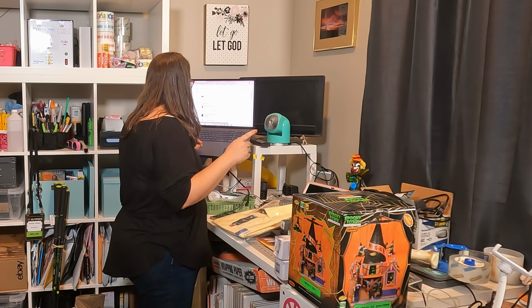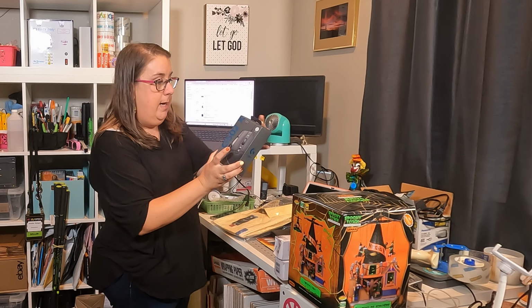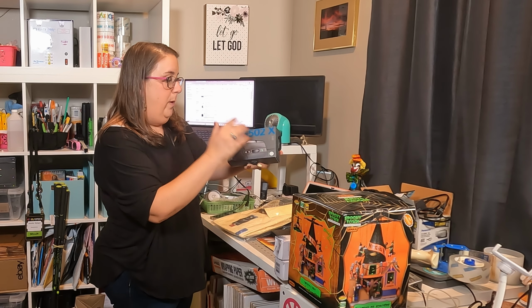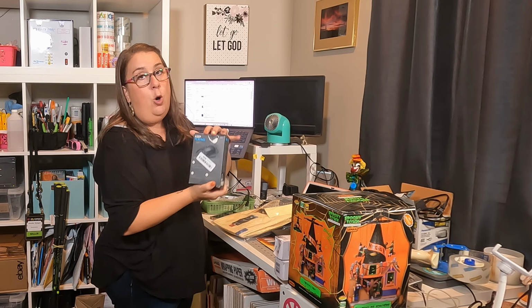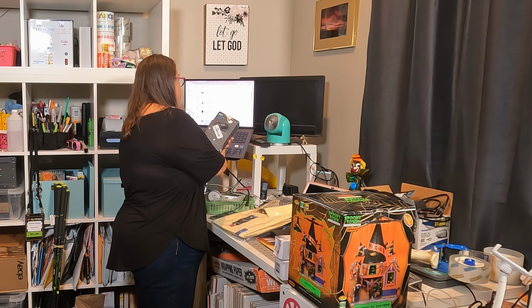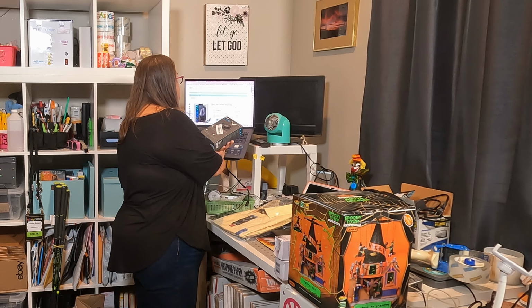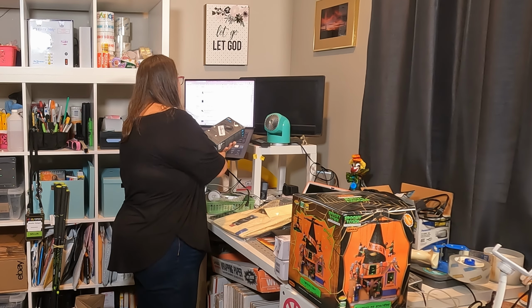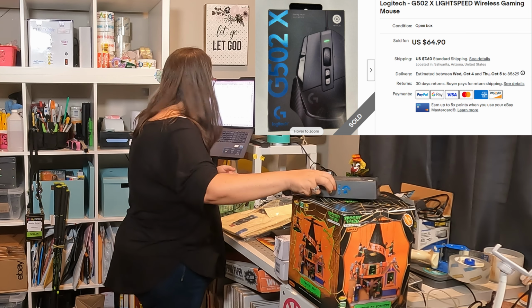Okay, then we'll throw in another bin find. This one is a G502X Logitech fancy gaming mouse. It is open box. I think I listed it as pre-owned just to be safe. Yeah, I said open box. Then it sold for the full asking price of 65 bucks, and I'm in at 15.